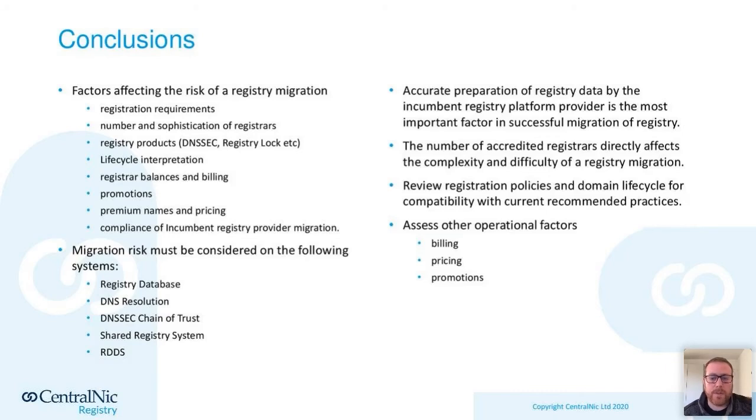So, conclusions. There are a number of benefits to switching registry service provider. They can be simple commercial ones. The new service provider might be cheaper. They might be more nuanced, in that you're looking to achieve a better channel distribution or working with a partner who better suits the ambitions of your organization.